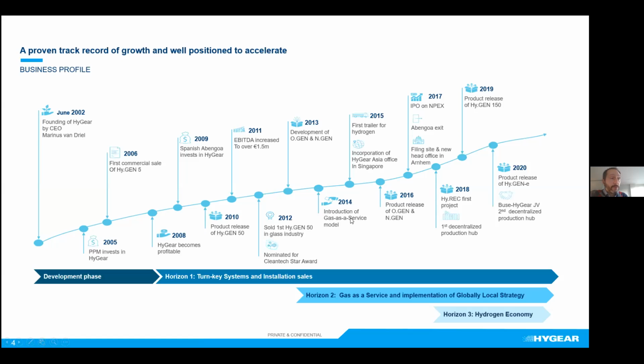In 2014, we introduced a different strategy for sales, which is called gas as a service, where we lease the systems, so that we sell the gas molecules rather than selling the machine. And we are responsible for the operation and the servicing of the machine. And once the lease contract is ended, we come and pick it up. And this has been very successful.